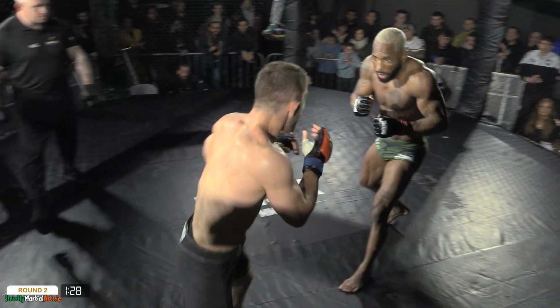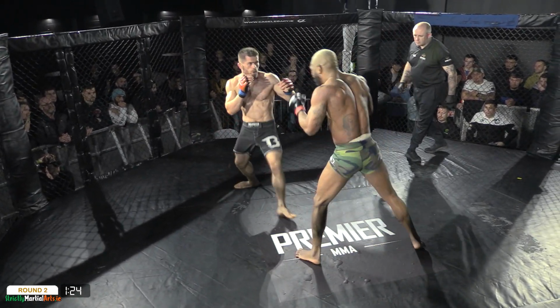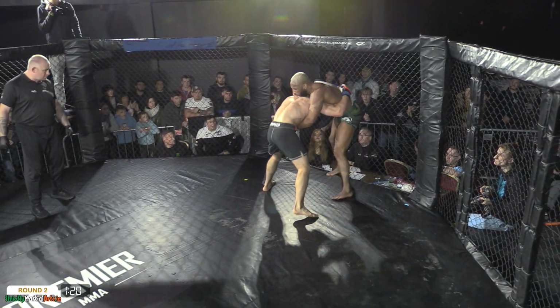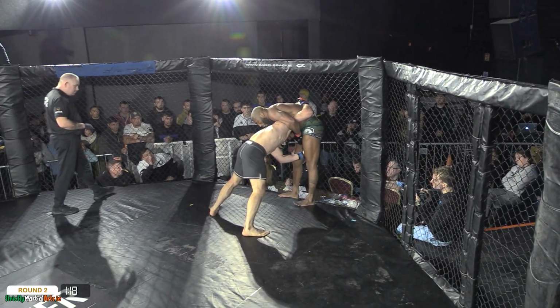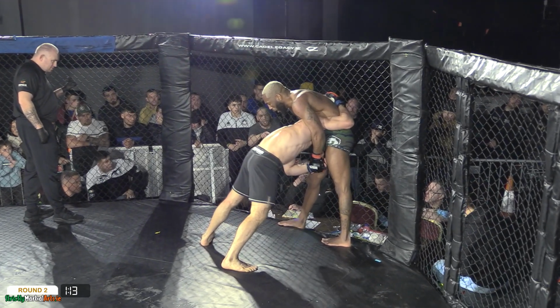I like the way he uses that footwork, that lateral movement just to cut off the cage, but Lascar has managed to find himself back out in the open. Shoots a takedown again. Presses the Jackal back to the fence yet again. Can he complete this one? Make it a hat trick of takedowns here in round 2.